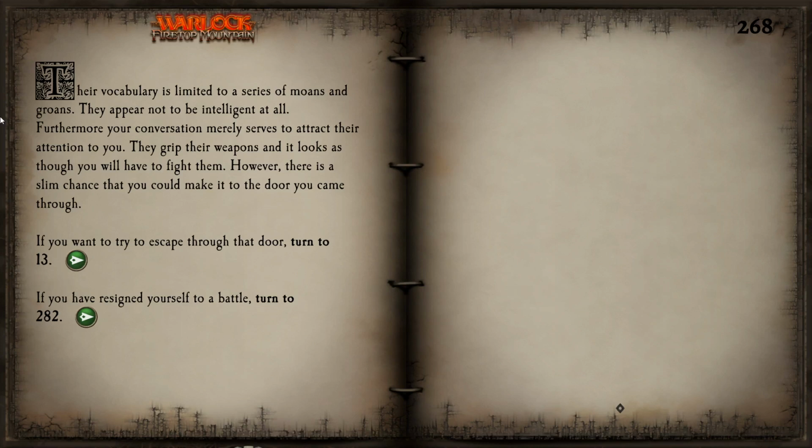However, there is a slim chance that we could make it to the door we came through. Okay, we're no cowards, so if it's a fight they want, then it's a fight they'll get, and this will be the last fight of their existence. I almost said life, but they're already dead.